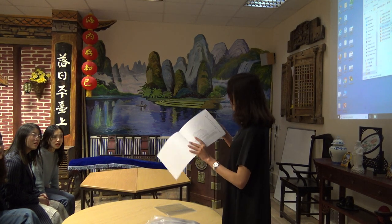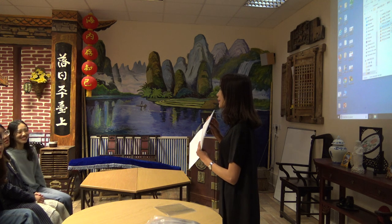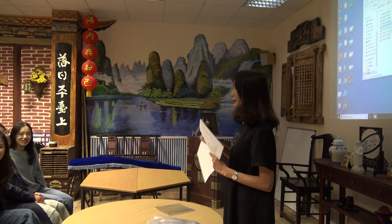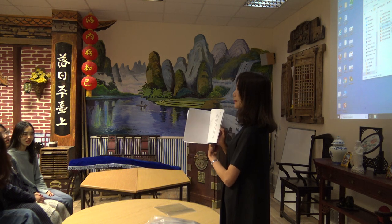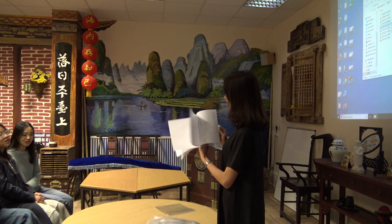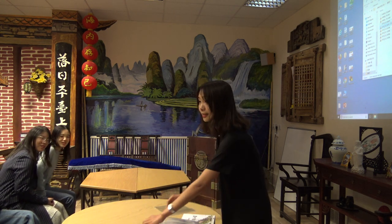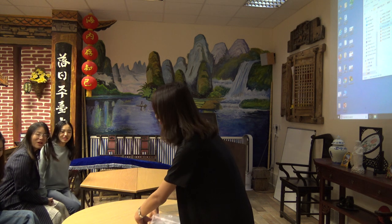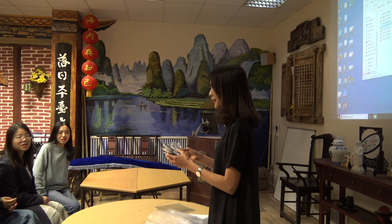And there are some sceneries of the Summer Palace. You can choose your favorite one and use the color pencils to draw the color, and just like you can bring it home. And I also have some small gift for you. Thank you.